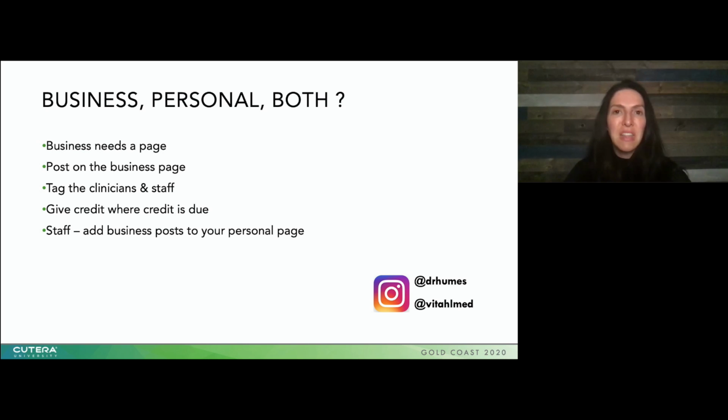But what you can see on there is I'll highlight things like my children going on a trip when we can go on trips, as well as when I'm at an event, for example, at CUCF Australia, when we're doing a new service, when I'm getting treatments. I love to talk about when I'm getting treatments because I think it's important for our patients to see what we also get done ourselves.